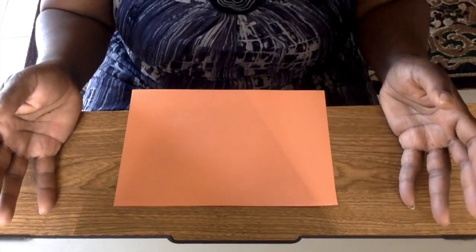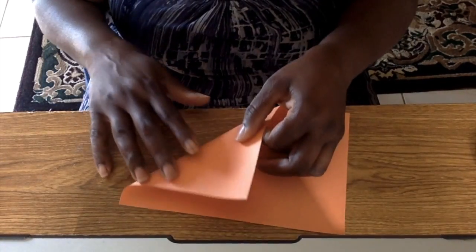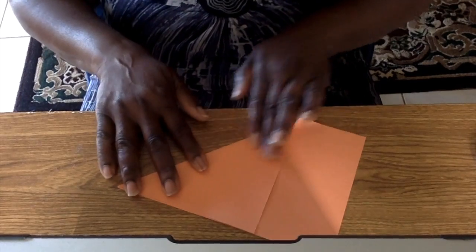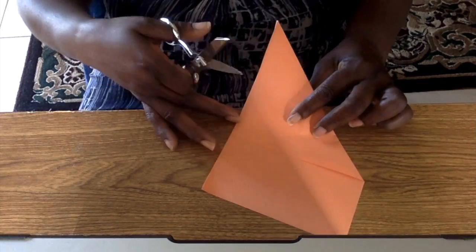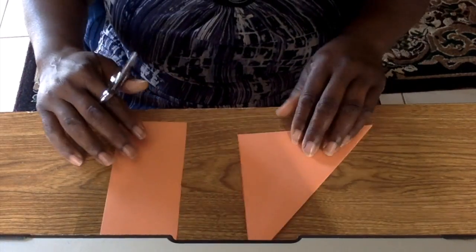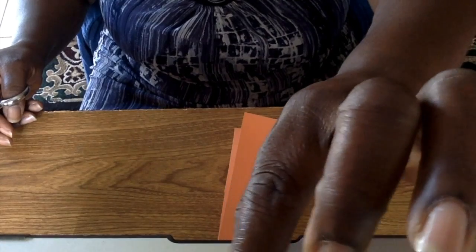Most origami, though, starts with a square. So we're going to have to make a square. So this is where our math comes in handy. We're going to fold this and make a triangle with the other side. And when we cut off this extra stuff right here, we're going to have a perfect square. And then we'll be ready to start our origami. Do not get rid of this. We can use this for all kinds of things.